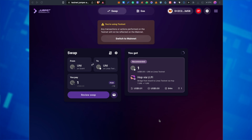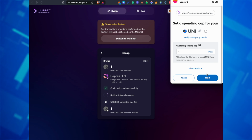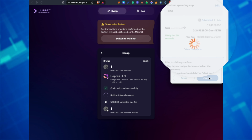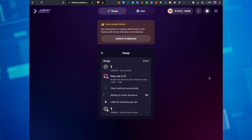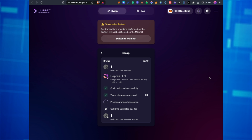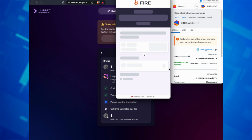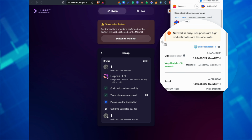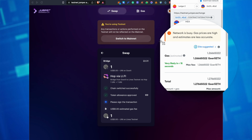Just to give you a quick update, after I finished recording the first round, I finally was able to load the Jumper testnet exchange, and it finally allowed me to transfer my UNI tokens from the Goerli testnet to Linea. The only problem is that right now the gas fees are extremely high, and just for the first token approval transaction that I needed to make, it cost me around 0.2 Goerli Ethereum. And this is just the first transaction that you need to process even before you perform the actual bridging transaction. Right now it's estimated to cost around 1.2 Goerli Ethereum just for that one bridging transaction, where I'm just bridging over 1 UNI token, and that is extremely expensive.